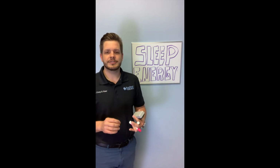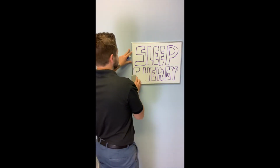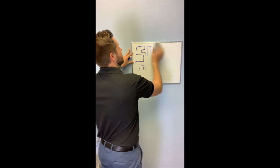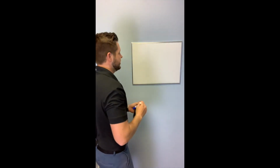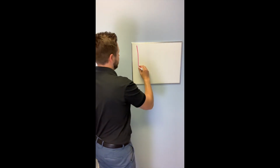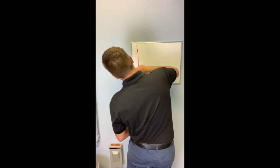So let's take a look and see what cortisol rhythm looks like through the day, what the appropriate rhythm should look like. I'm going to put up a graph. I know many of you haven't seen a graph since school, but we will put one up so that we can plot where cortisol should be. If we're looking at a y-axis and an x-axis here, this is going to be time of the day, and this is going to be your cortisol.